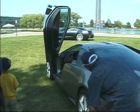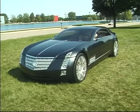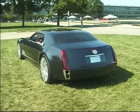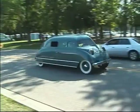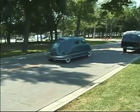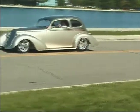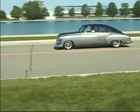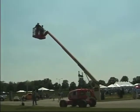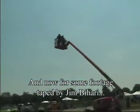Right back here, flip the little switch behind the rear wheel to open up the door. Cadillac 16. The back side of the 16. It's got a flathead Ford in it. From Wisconsin. A couple of hot rods here. Nice fastback. Mr. Jim Bahari up on the lift. Wherever your eyes are, in order to get a good view of what's going on here, he managed to talk these people into letting him get onto the lift.